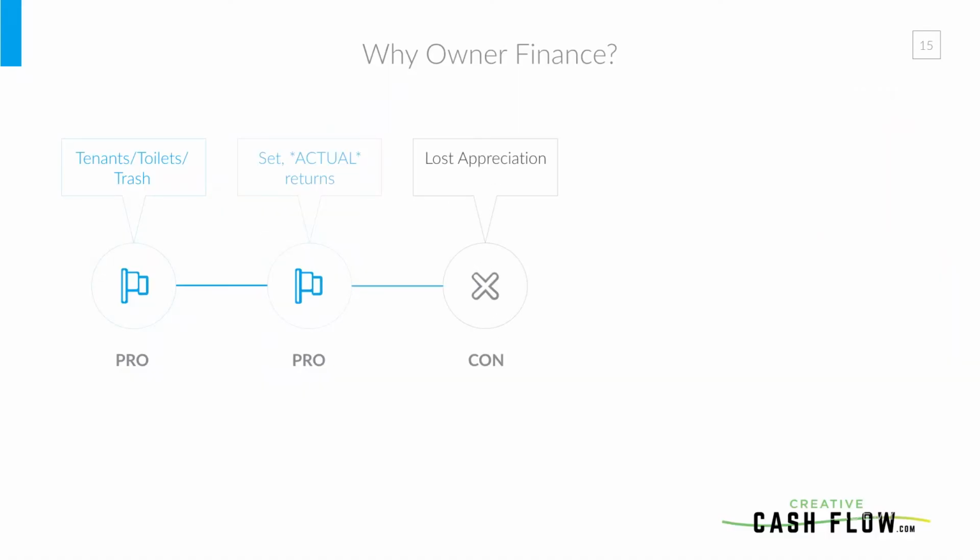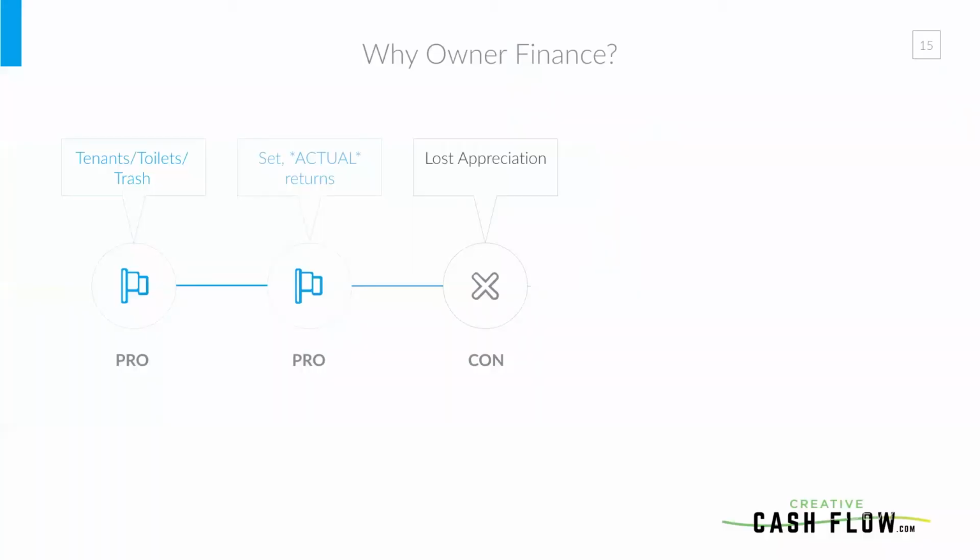A con would be lost appreciation. When you sell with owner financing, you've sold the house. You are no longer the owner of that property, so you cannot capitalize on the fact if the house value goes up in the future, that belongs to the buyer now. That's theirs. That's not yours anymore, okay? So you do lose that appreciation. You're trading that off for the consistency and knowing that you've got your returns, but you're not going to be able to eventually sell that thing for the higher price. You already sold. You already took your profit.